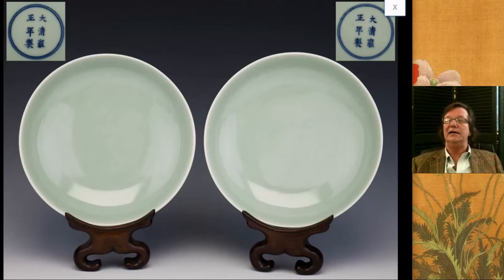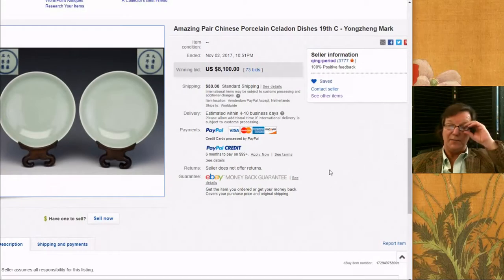All right. And he came back. Bravo to him. He put up 68 very nice lots. This was just one of them. It was a good-looking pair of Yongzheng Mark and Period celadon plates on stands. Beautiful color. Love the color of these. And they did well. They brought $8,100. This is the kind of stuff he sells. He sells some great things.